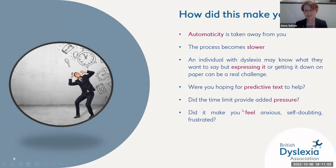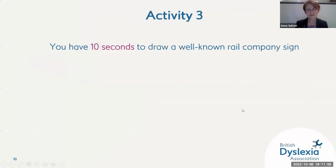Get ready for the next activity. Okay, number three. This time you have 10 seconds to draw a well-known rail company sign, the British Rail sign. Okay, starting now.